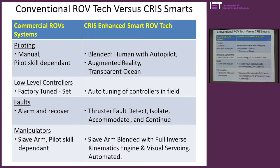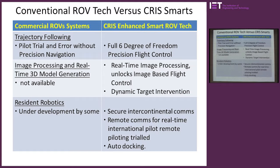If we're on a disturbed robot addressing a maybe heaving target, that's simply not good enough. So we've implemented inverse kinematic engines and visual servoing, so we have automatic vision in the control systems. Trajectory following, again, with conventional ROVs, it's down to pilot trial and error without precision nav.